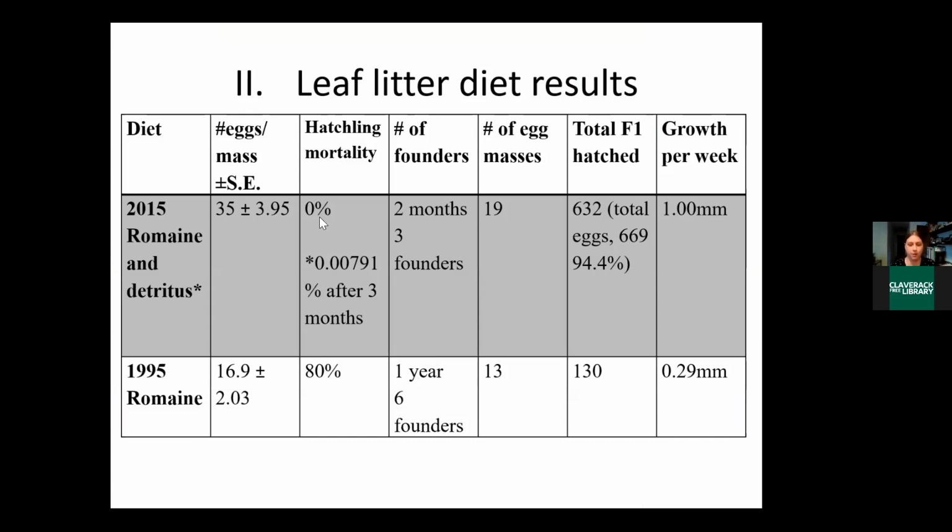So for a quantitative look at things, we had within the first 3 months 0% hatchling mortality, virtually zero. Whereas again, in the past, over 2 weeks, there was 80% mortality of the hatchlings. So the leaf litter diet was far superior in supporting their growth and survival. And even over 2 months, there were 19 egg masses and 632 snails. So we had an explosion of reproduction just from 3 snails. And in the past, they had 6 snails over an entire year lay 130 eggs. And you know, most of those didn't survive. So we had pretty stark differences with the change in diet.